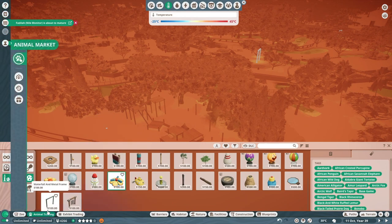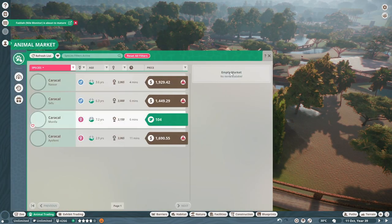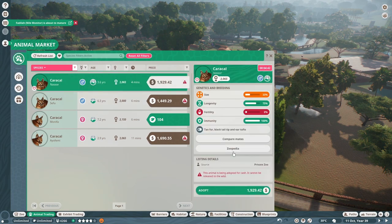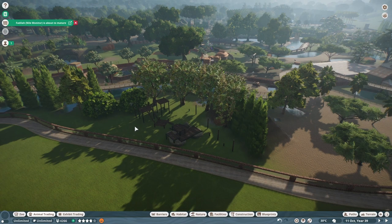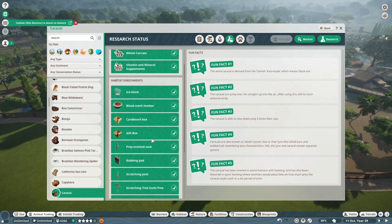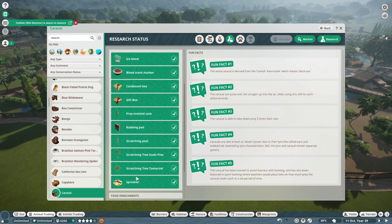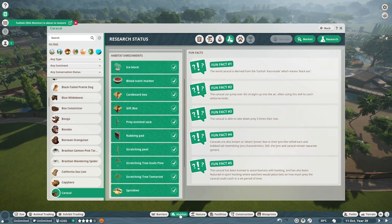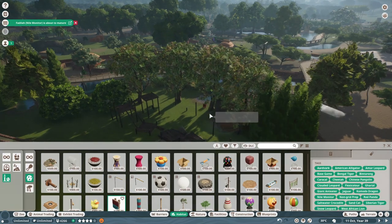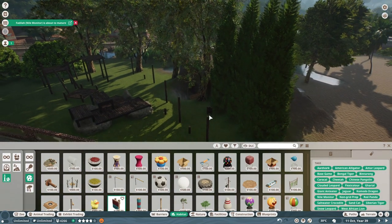There we go. Let's see what enrichments these guys want. Oh, look at the redness on the trees. Very nice. Yeah, we're only going to add two. But it's a nice enclosure room. Probably too big, because I'm an idiot. So they do want a sprinkler. They want the scratching trees and scratching posts. Okay, rubbing pillow. Lovely. I don't know why I said that. It's cringe. My bad.